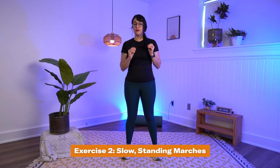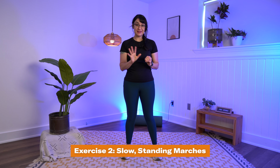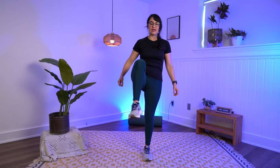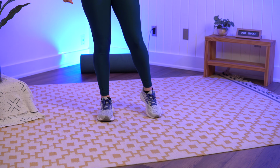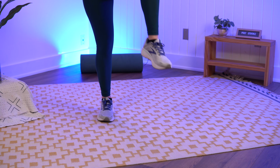Exercise number 2, slow standing marches. Another seemingly simple exercise. To do this one, you're going to lift up one leg at a time, bringing your knee up as high as you can, slowly lowering, shifting weight, and then lifting the other leg up. Again, you're with another person, you're holding onto something sturdy to ensure that you're not falling and you're taking safety precautions. So how do we modify this?